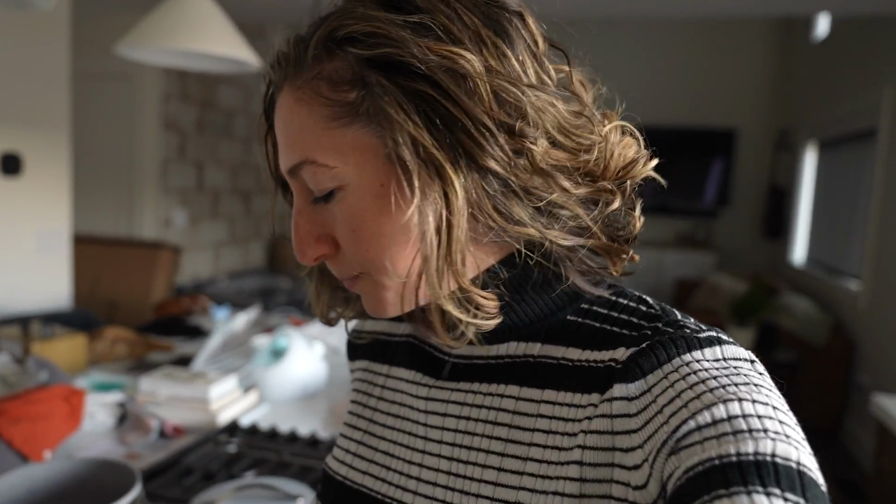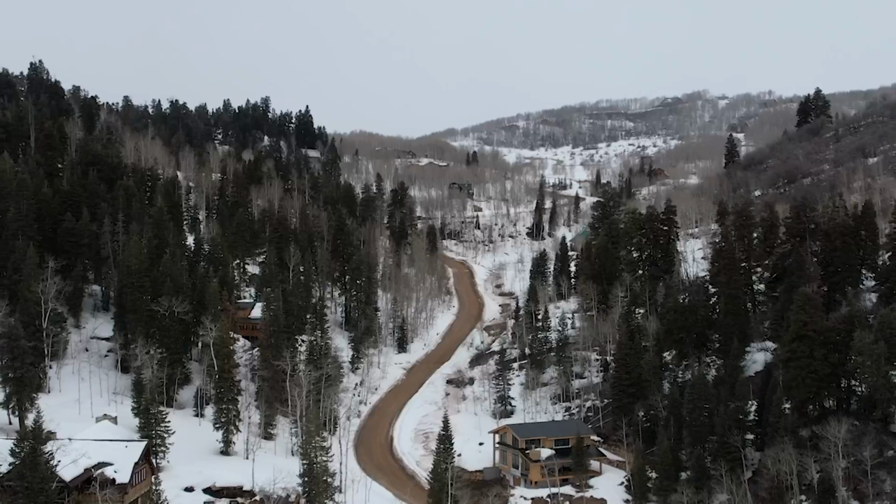If you've never had homemade applesauce, especially homemade by your own mother, you're missing out. It's delicious and super, super easy. We are packing things up. It's about 8 in the morning. We have places to be. We gotta hit the road.